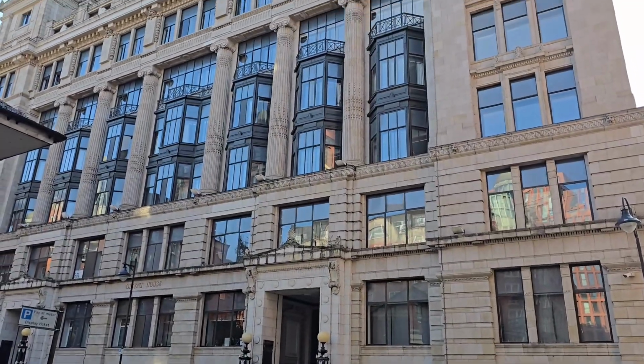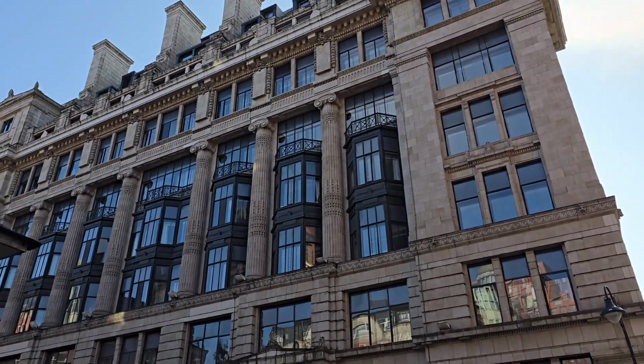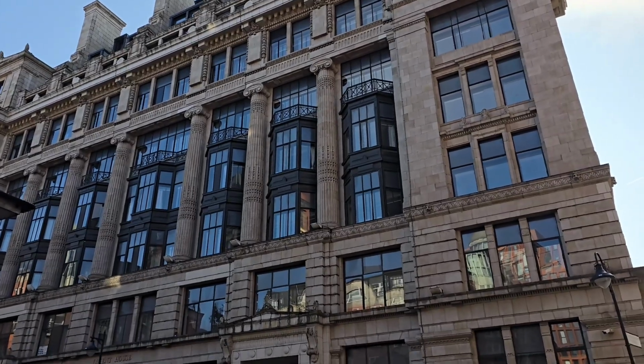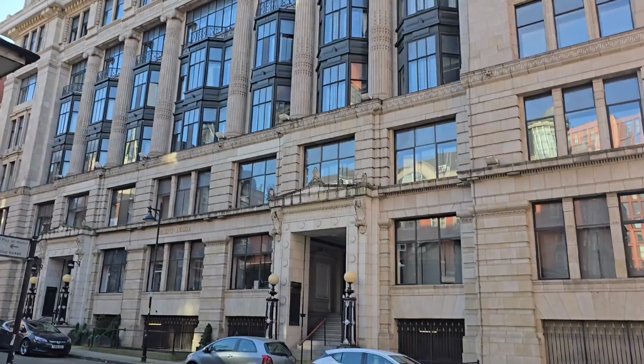We're going to come off of Princess Street and go on to Granby Row, and wait till y'all see these buildings. Oh my God, you're going to die. This massive building is Orient House. This was also a warehouse, believe it or not. It was opened in 1914. Look at this, y'all. How massive this is.